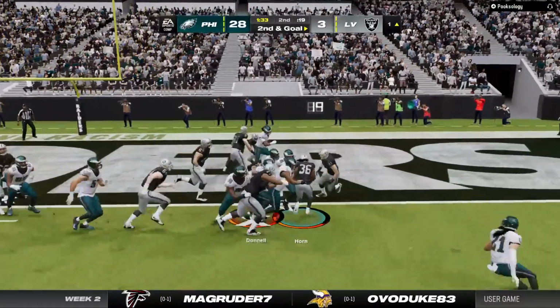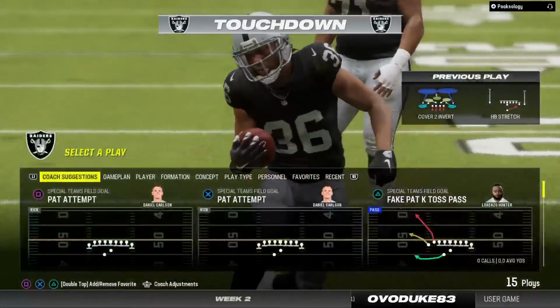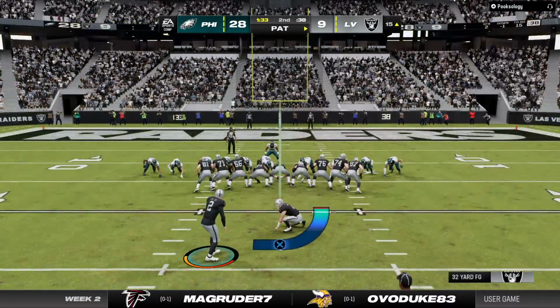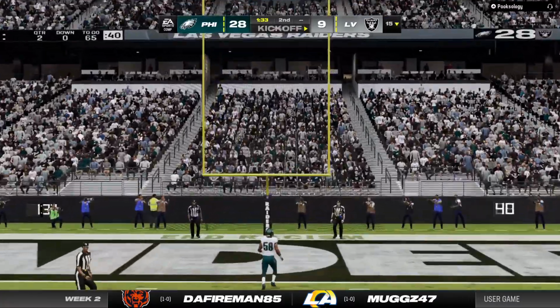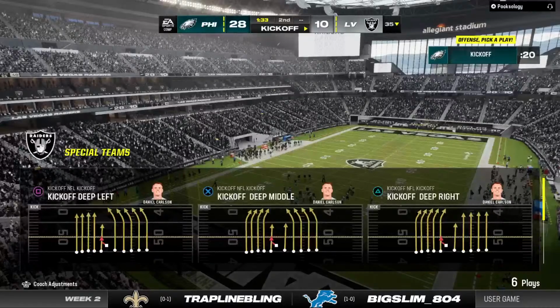They'll try to run this one in. And he is in. Touchdown, Raiders. A great effort there with his first career NFL touchdown. And the Raiders get a bit closer. Extra point by Carlson, up and good. And the lead is down to 28-10.